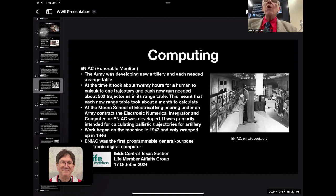So moving forward, now I get into three computers, and I put them here, but I've also designated them as honorable mentions. I say this because they were conceived, often designed, and even construction begun during the war, but because the war ended when it did, they did not actually go into production for the military effort.